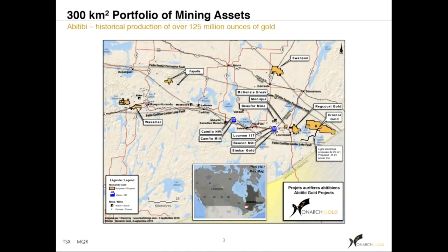Okay, there you go. This one's the lead. So we have a map. I love this map because it gives you a better picture of what Monarch is all about.